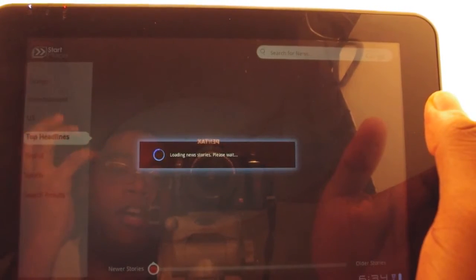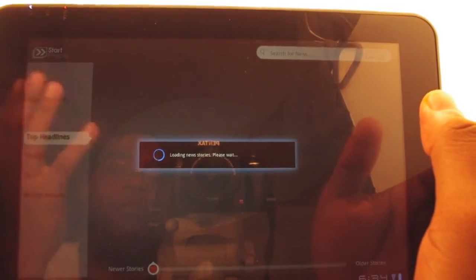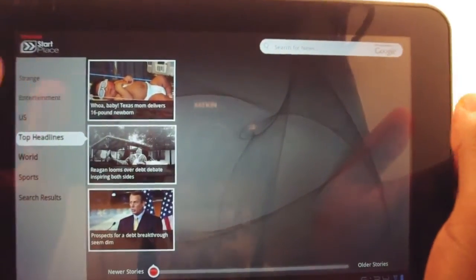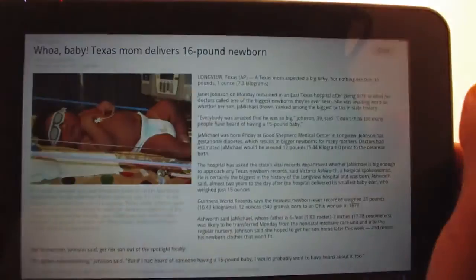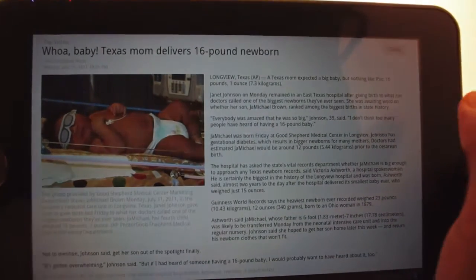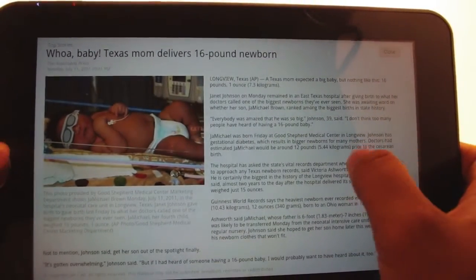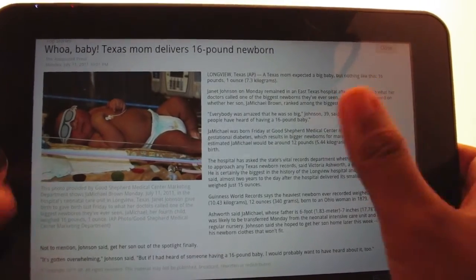They also have a thing called Start Place. This is pretty much the Associated Press app. It's got news headlines pulled from the AP. Man, that's a big old baby. Alright, I click on this 16-pound baby born in Texas. Goodness gracious, that's probably the only thing that's bigger than this Toshiba tablet, man.